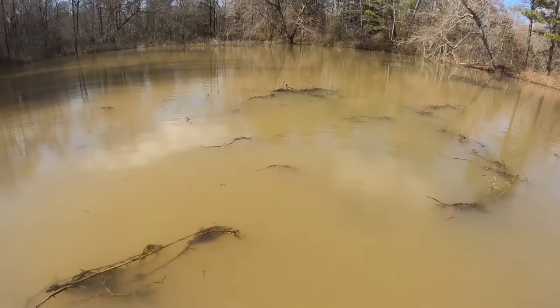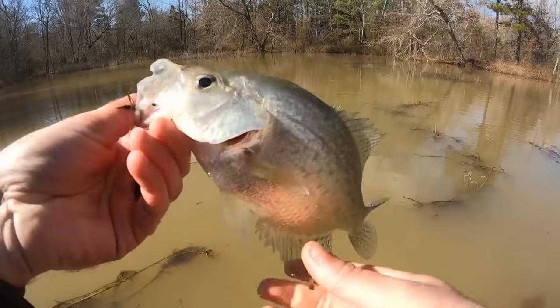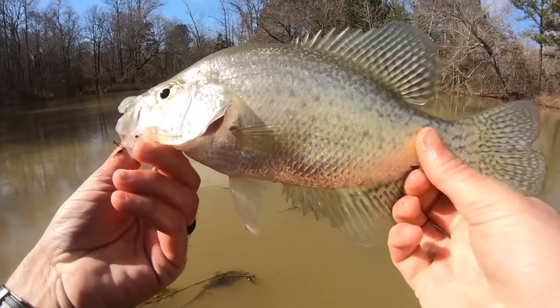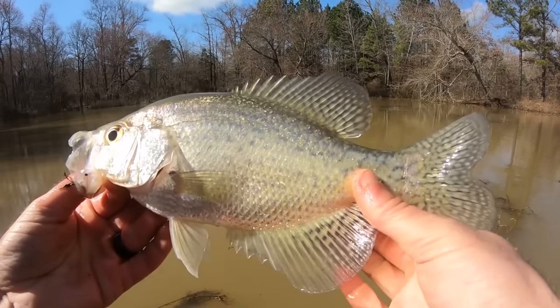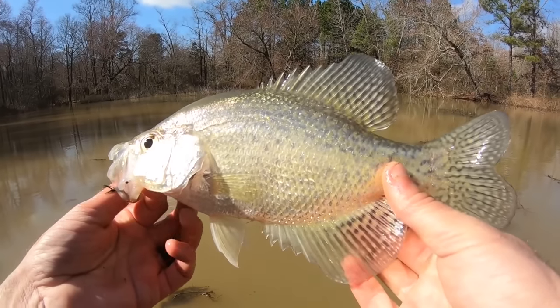I'm telling you, my hand is cold, so I've been putting my hand in my pocket and letting my bait just kind of sit there, and they just take it down so fast. Almost just like the yellow bass do. Sick. Awesome.